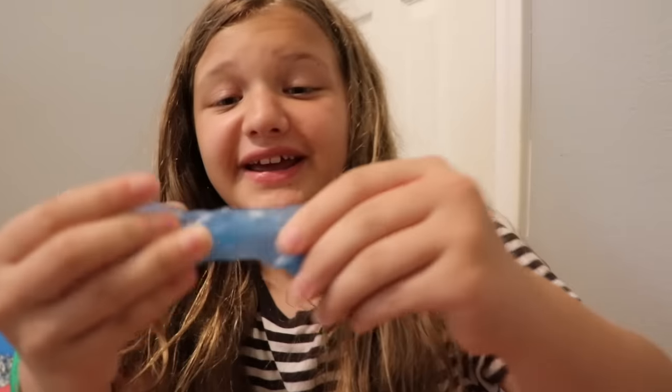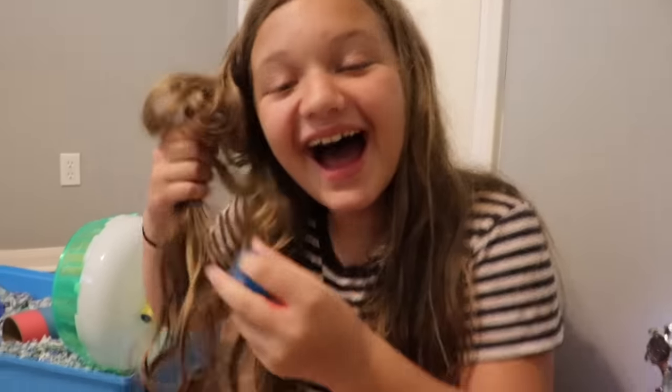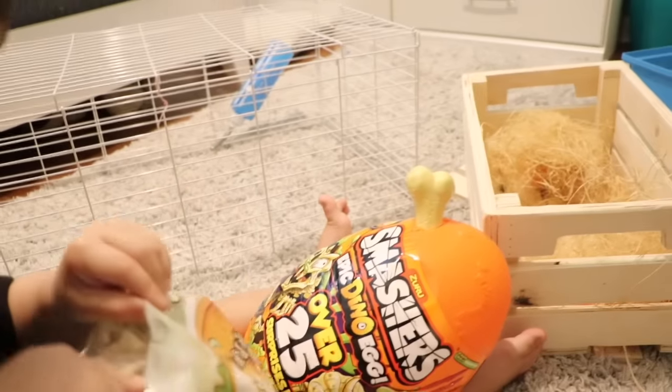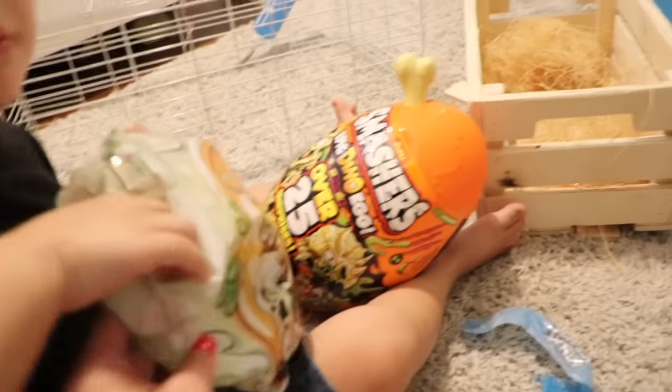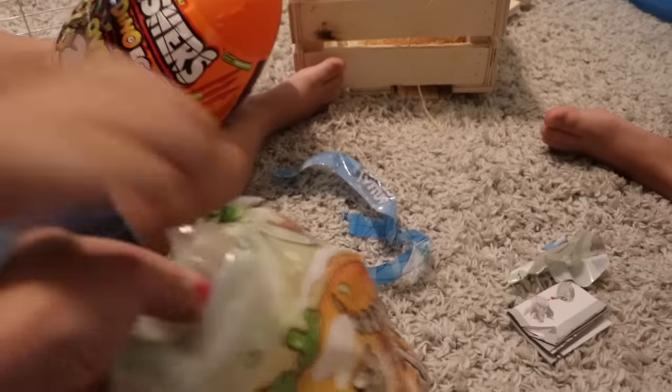So we got the putty out and it is so pretty. Hey! Oh, I got it in my hair. Oh no. Oh, Caleb's over here stealing stuff. We're good. Hey, buddy. It fell in my hair, but we're good. It came out. You want to get the next thing out, Caleb? Yeah. All right, you pick it out. Can you pull that out? That's all mine.